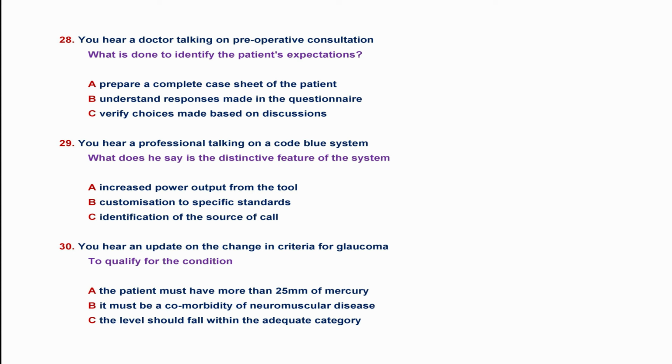We are starting to look at glaucoma as more of a neurodegenerative disease, so not only a disease of the eye, but also a disease of the brain, and it can actually be affected by systolic blood pressure as well as intracranial pressure.